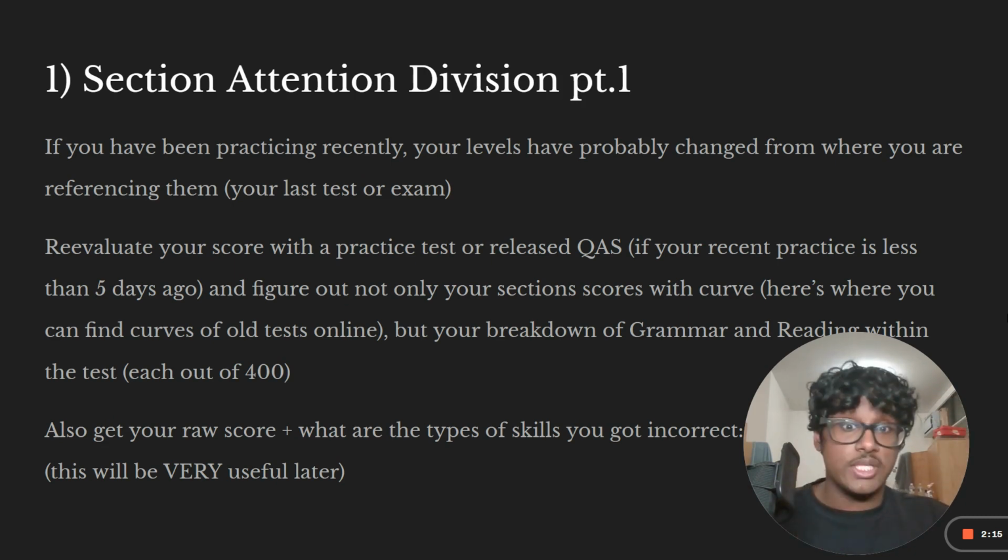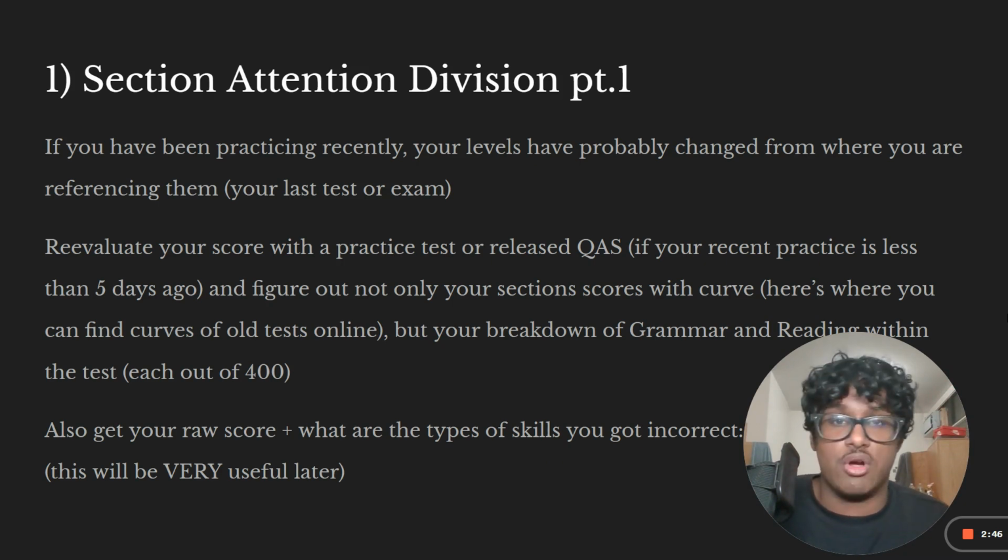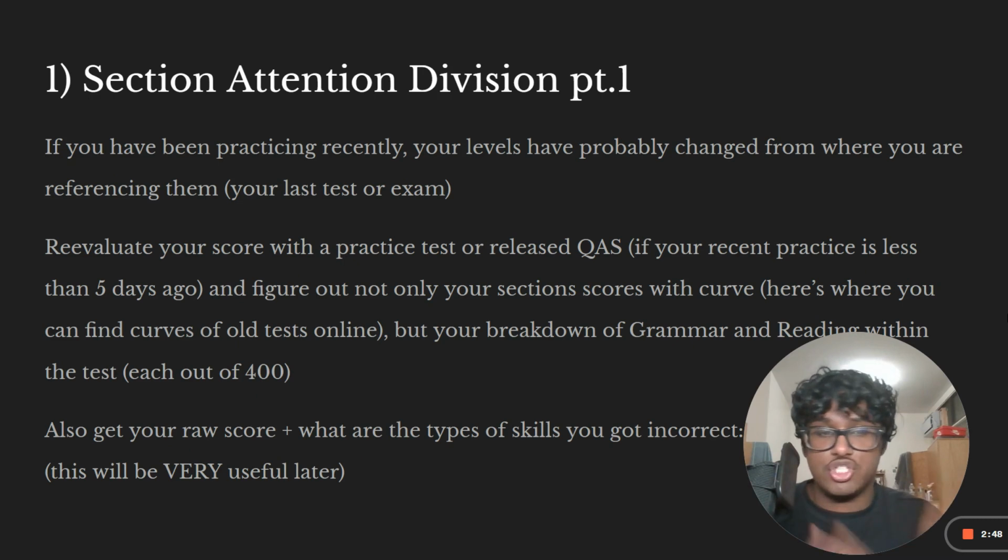You need to figure out not only your section score, but the curve that you have, right? So what exactly is your section score, and what is the curve for that section, right? And here's where you can actually find all the curves of old exams, right? The curves are actually very well documented of all the past exams on the SAT Reddit. If you look up curve in the search bar on the SAT Reddit, you can find the exact curves based on reports of other students, and they've literally broken down what the curve is, to where every single answer is wrong, what exactly your score would be, or a hypothetical measure of what your score could be based on it. It's so well documented on there.